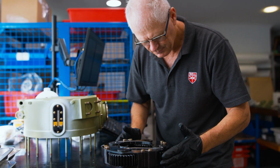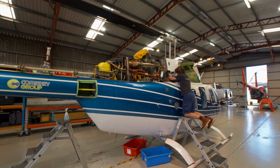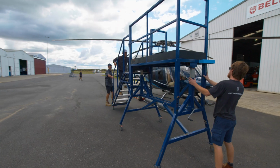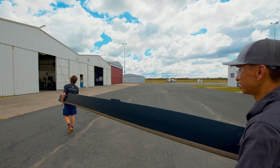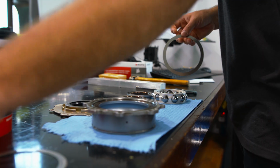We make sure that we have the right parts at the right time in the right place, provide them means to continue to upgrade the aircraft or move into a new one as fits their needs over that period of time. One thing that really sets us apart is the fact that we have 13 different facilities around the world and making sure that we have solutions that are closer to our customers.